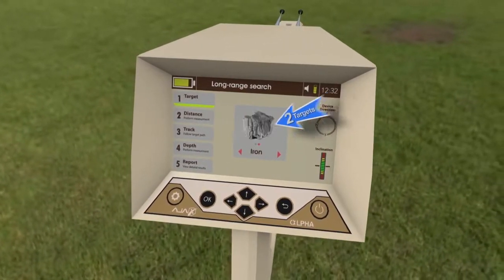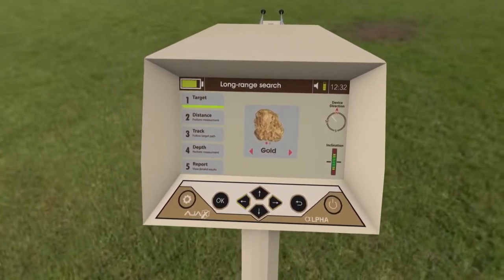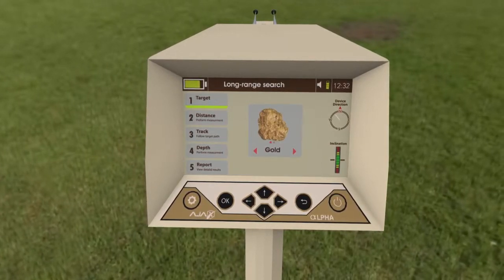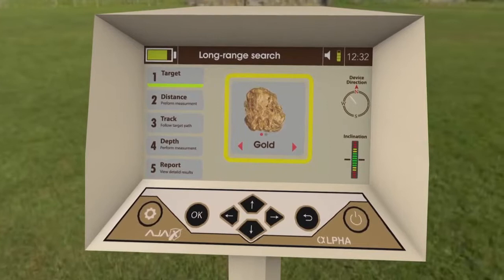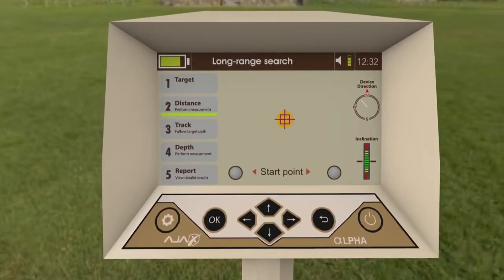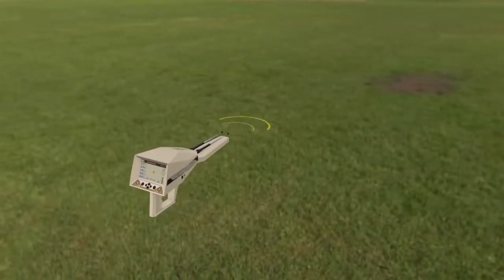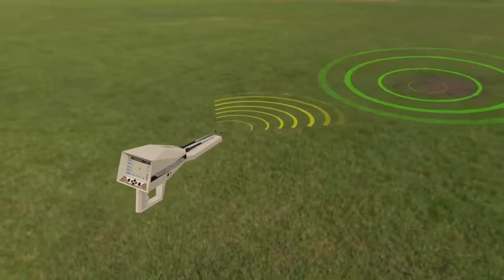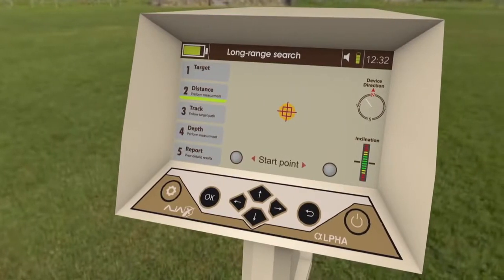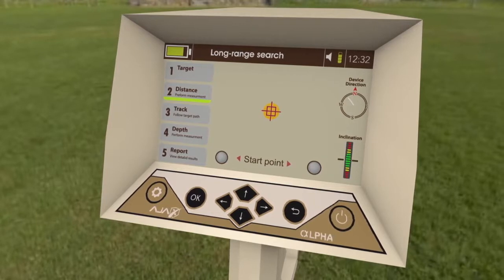To list the detected targets, move by pressing right or left keys to see the target types. Select one of the detected targets to locate its position and measure its distance. When the target is selected from the list of detected targets, the interface proceeds to the next phase in the system, which is the distance measuring. Notice that the device makes a sound notification when it is pointing towards the selected target direction. This point and direction are the start point and direction for target measuring distance.